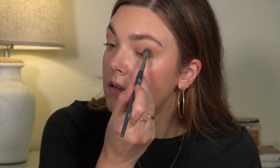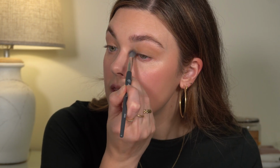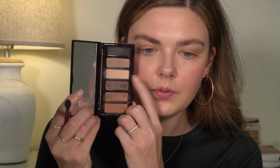And I am going to start this in the outer corner of my eye and then kind of go over the crease with it as well, over where we put that Ilia shade. So we're kind of mixing in cooler tone with that warmer base, which I actually really like doing. All right, and then I'm gonna go into the cream shade right here.